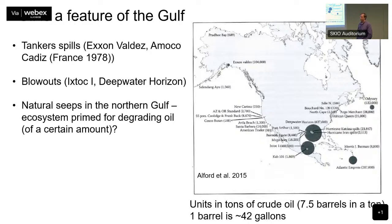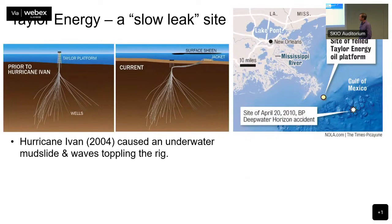And so it's possible and likely that the Gulf of Mexico, particularly the northern part, is kind of primed to have a bunch of microbes that can actually break down oil-like forms in a certain amount, because there are these natural seeps of hydrocarbons that come up through the sediment.